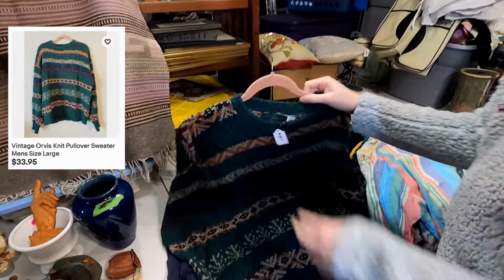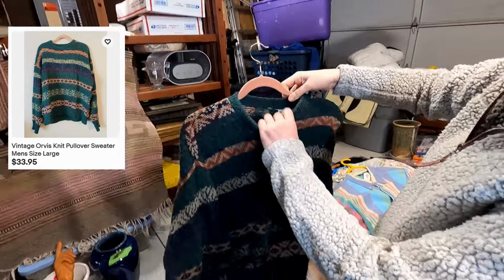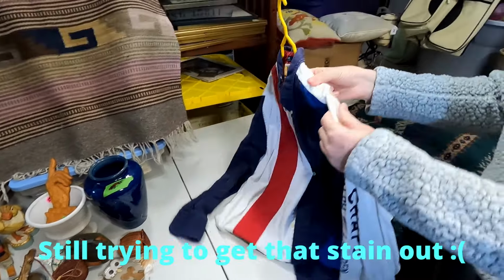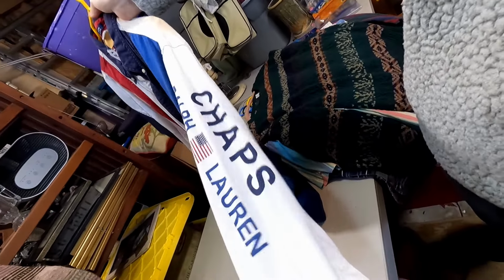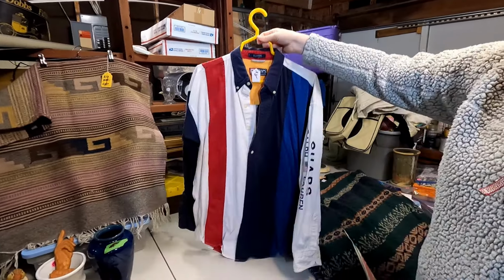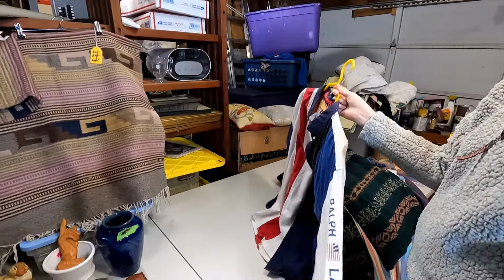Then this is a vintage Orvis sweater, size large, 100% cotton. I think this is going to be a good one. And ooh, we're going to need to wash that. I think it's just been in the closet a really long time. Let me get that out. But look at this one, Ralph Lauren, look at the sleeve. That's what I think is going to make this one special. It's like American flaggy colors. Someone's going to want this. Someone's going to want to stand out with this.